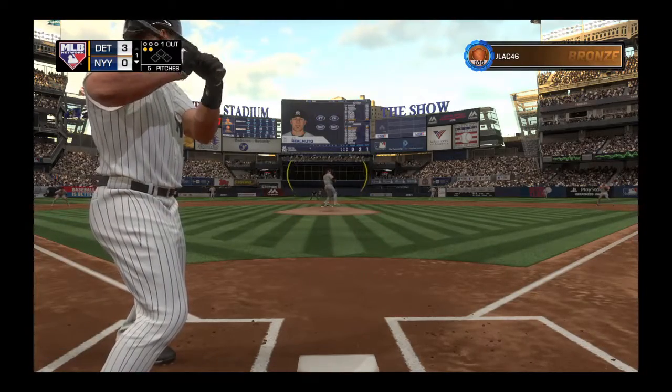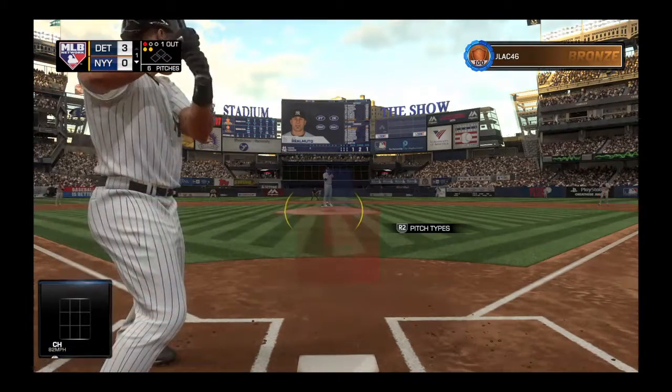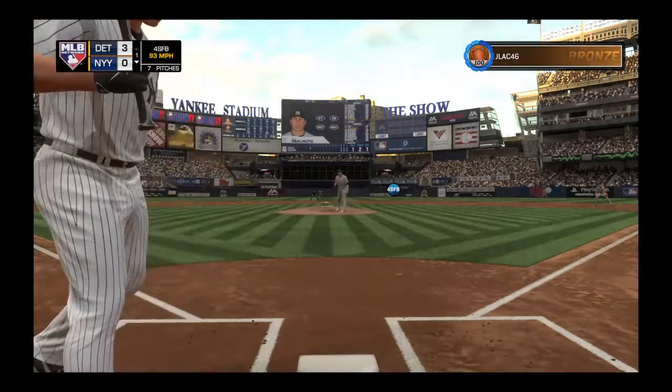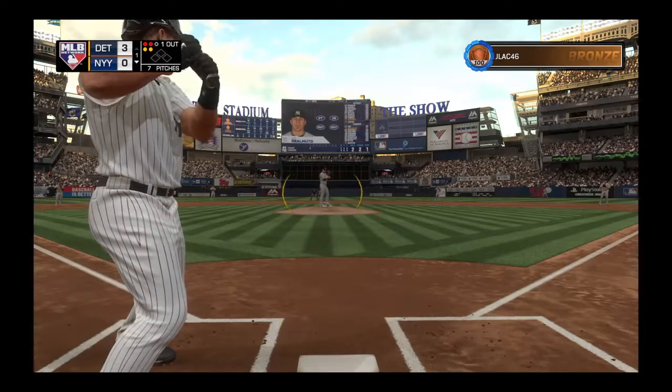0-2 now from Lester. Off-speed pitch in the dirt as he takes it for a ball. 1-2, here it comes. Tried to shoot the corner and he missed it. 2-2. Now here's the pitch.